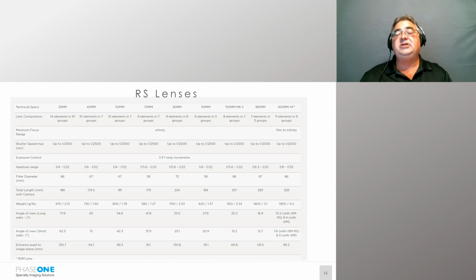Now, this is a chart with the lenses that we offer. In fact, we have 2 more to add to this. We have a 23 millimeter and a 28 millimeter to add to this whole slew of lenses that are available for the IXMRS camera, 100 or the 150. The reality is that if you narrow down the use cases for corridor mapping or what have you, typically it's a 50 millimeter or 70 millimeter lens. Yes, there are use cases to use the whole breadth of these focal lengths. That's why we offer them.